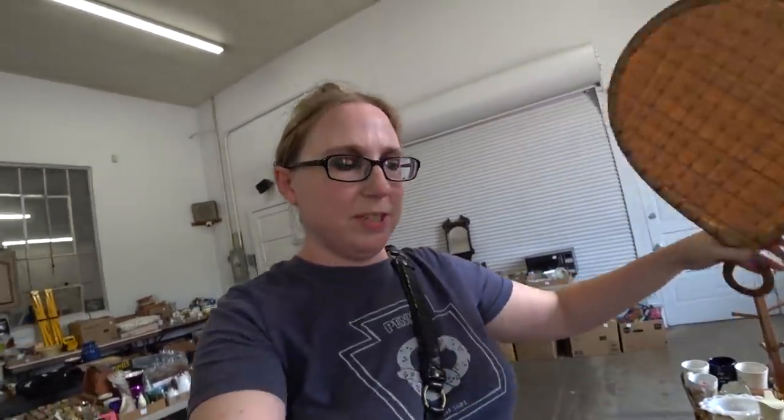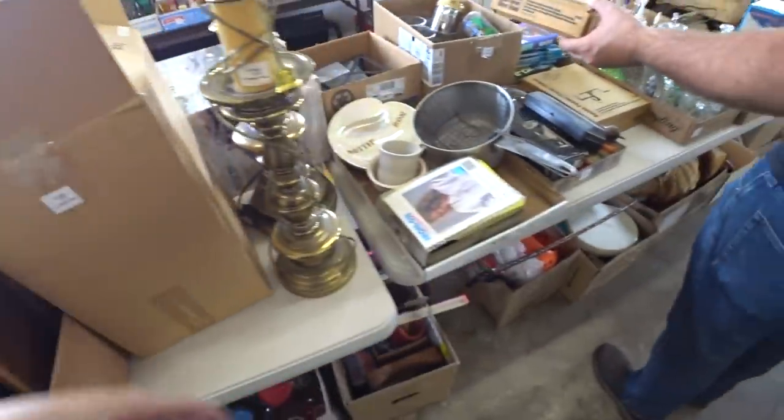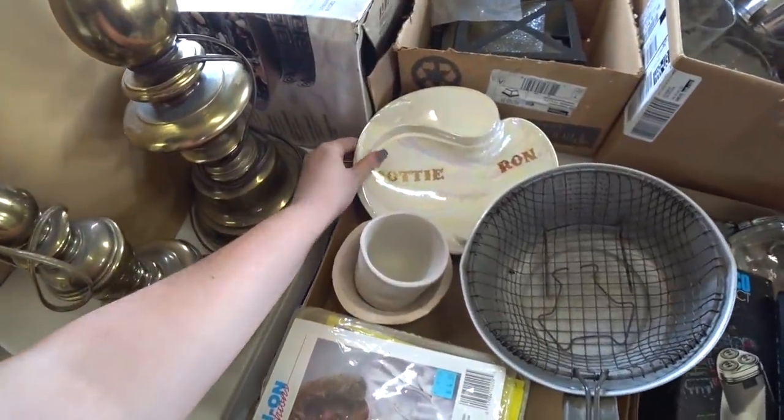It's like a freaking oven in here. You look hot. I'm just gonna remember what box I took this out of and carry it with me. Ice cream, Mika. An apple peeler? It's got a stand, too. Dottie and Ron.